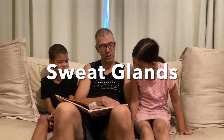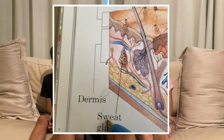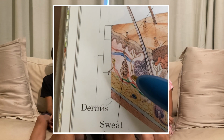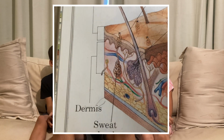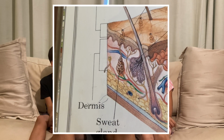So apart from nerves, what else does it contain? It contains sweat glands. What are sweat glands? A sweat gland is a pocket and it's got sweat in it. So this is the sweat gland here. When the body gets too hot, it takes away the heat of the body by getting rid of the hot water. The water gets warm because you've been exercising a lot, and then the sweat gland pushes that warm water out so that you will feel better. Isn't that good?